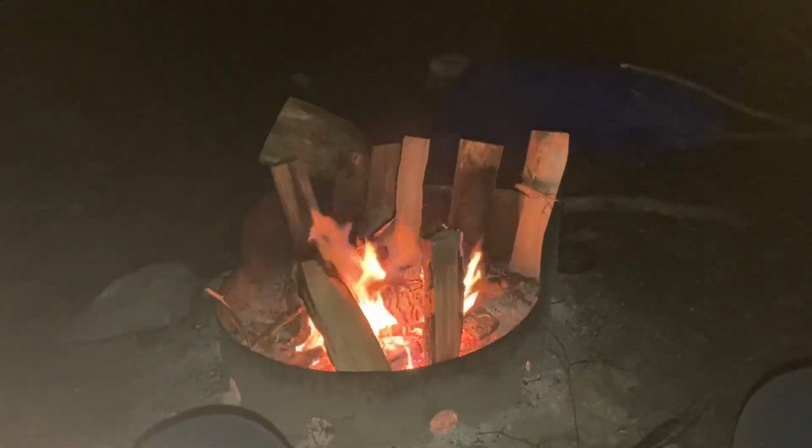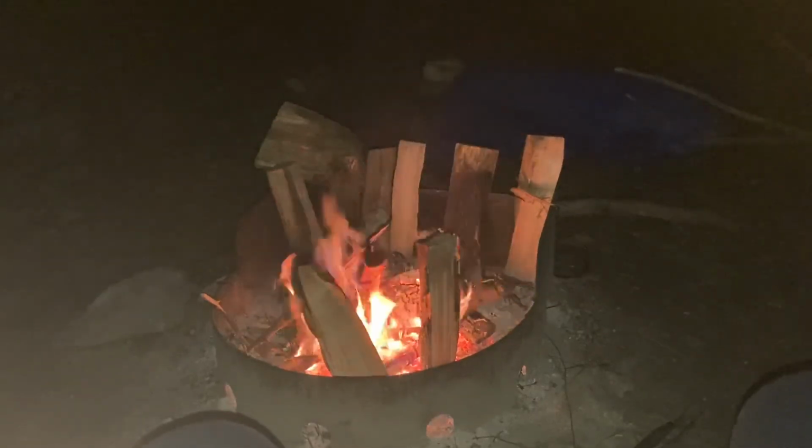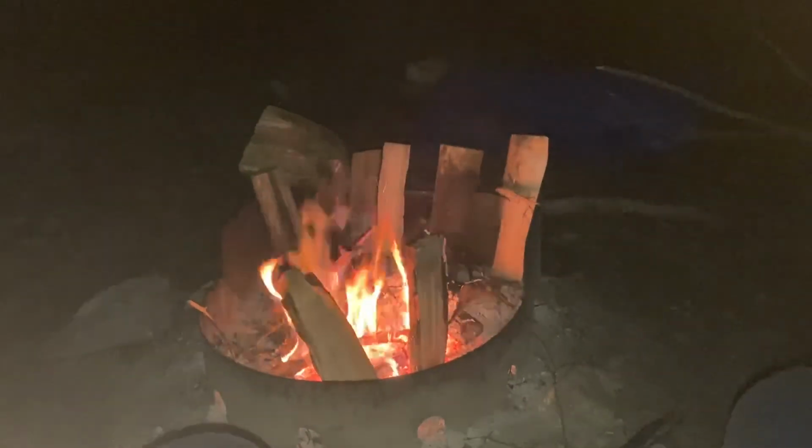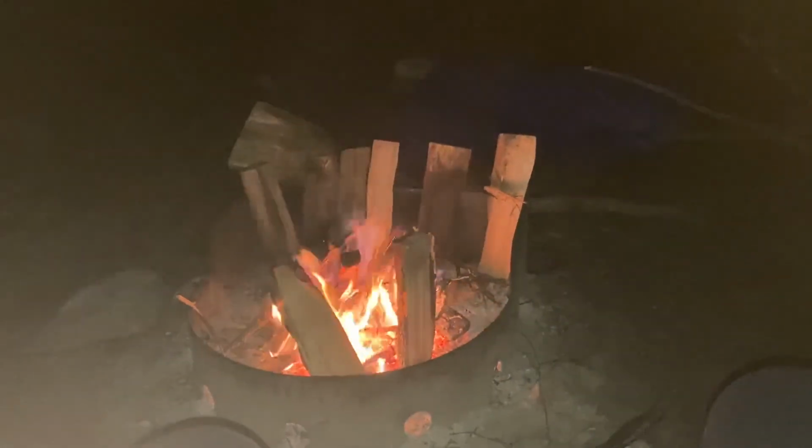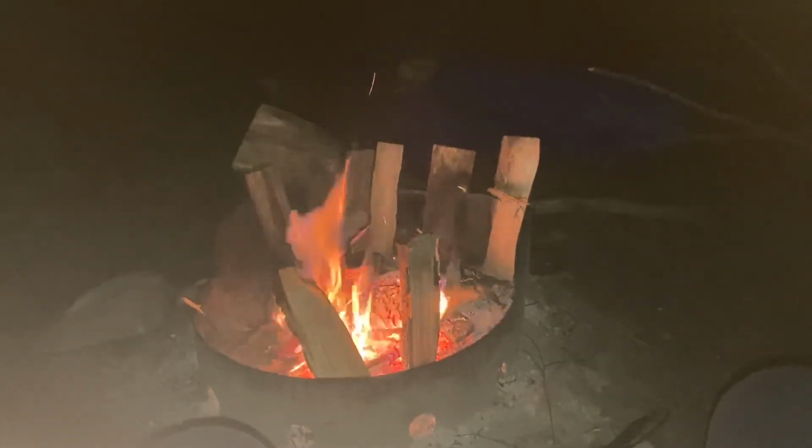Last fire of our trip to Murphy's Point Provincial Park. This is our last night. No rain, no wind, no nothing. This is beautiful. Gonna miss the fire.